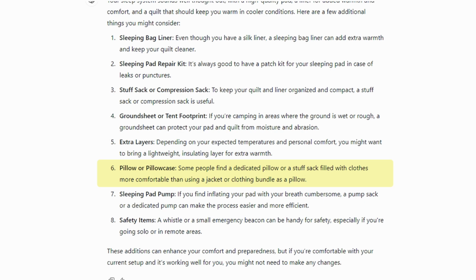And it even acknowledges that some people might like to use a bag stuffed with their clothes or a jacket or something. A sleeping pad pump, a lot of people are moving to those now. They have really lightweight ones that are fairly inexpensive. And then safety items. So I think this is a great response. It included the thing that was missed and then some other things I didn't even think of. You can use this to evaluate your entire gear list if you'd like. However, don't let ChatGPT overfill your pack.